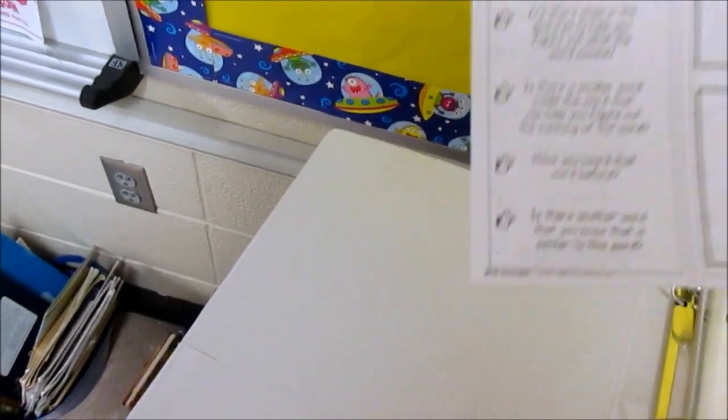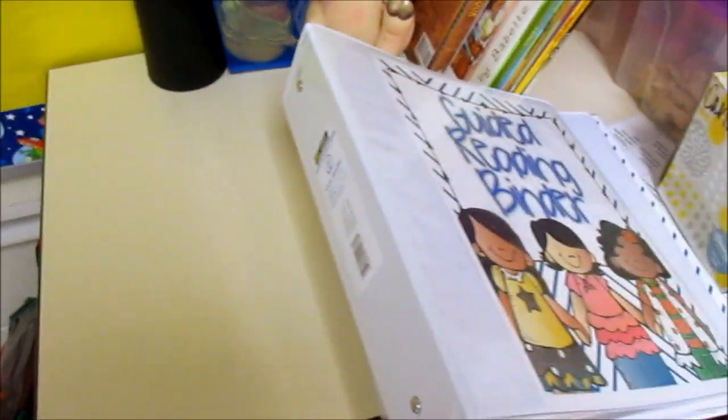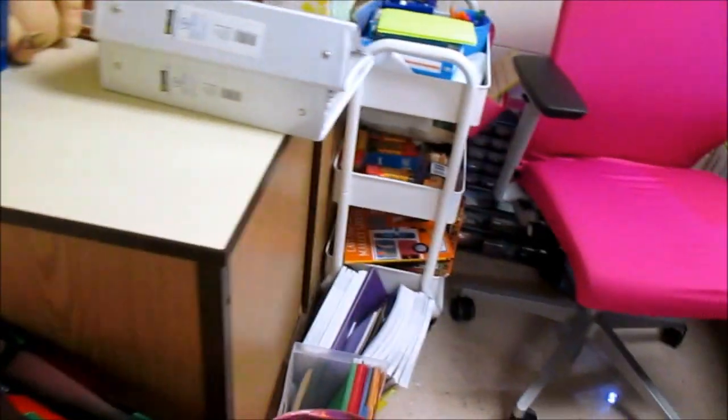And I'll try to remember to link who did it. I think this is Simply Skilled in Second. That's what these are from. These dividers, I'm not sure. I'll have to link those in the bottom. But yeah. So I'm trying to get that started. I haven't got that started because I really haven't taught much because I didn't get my units of study until a week ago?